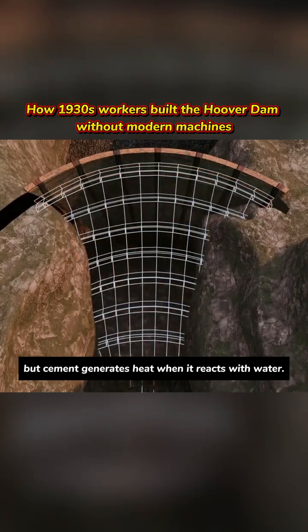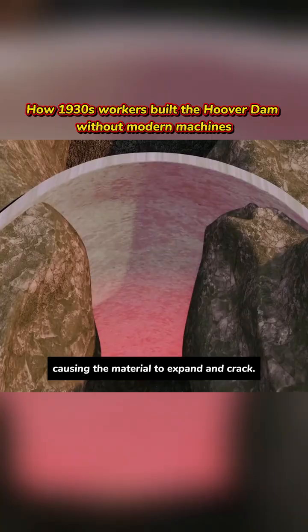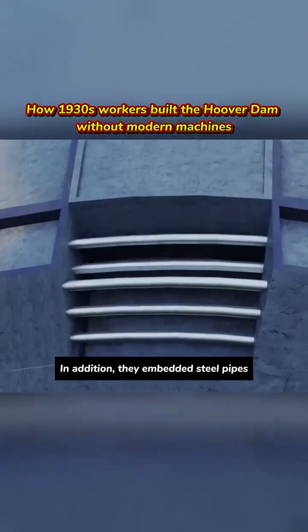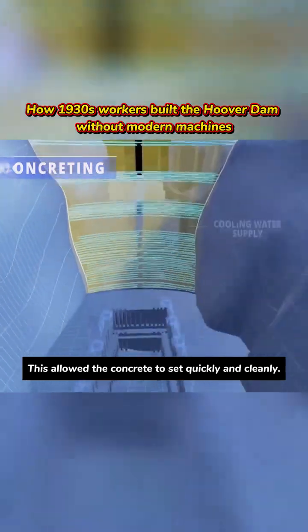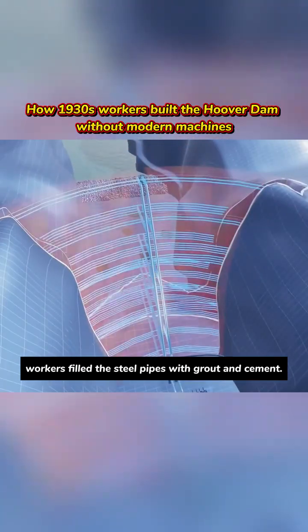But cement generates heat when it reacts with water. Pouring all the concrete at once would generate massive heat, causing the material to expand and crack. They ultimately decided to pour the concrete in sections so the heat could dissipate easily. In addition, they embedded steel pipes throughout the concrete sections. These pipes carried cold water to regulate the temperature inside the concrete. This allowed the concrete to set quickly and cleanly. Once the concrete hardened, workers filled the steel pipes with grouting cement.